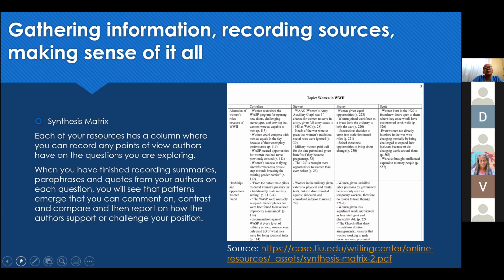Okay, a synthesis matrix. The one we're looking at here has been created by Florida International University. This is very useful because this is a way of organizing all of the thoughts that you have found from your various authors, as well as your own, in a grid where you can look at everything all at once. So you don't have to be going back and forth between different papers. Basically, each of your resources ends up with a column where you can record any of the points of view authors have on the questions you're exploring.